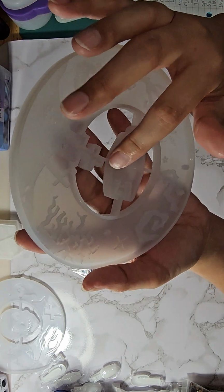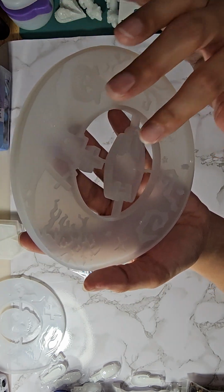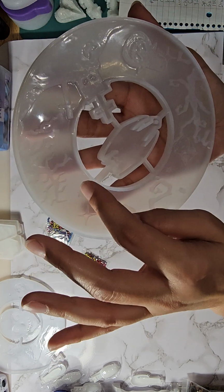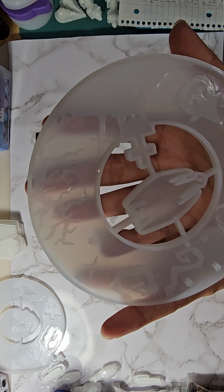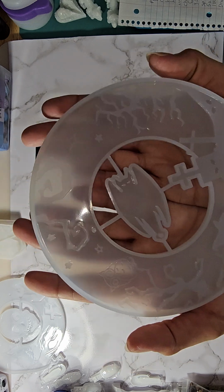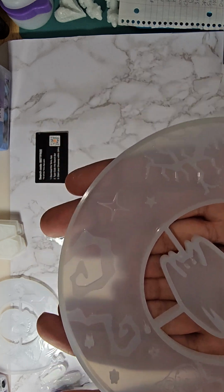And he's got a spot to hang him, and a spot here that he will hang from. Hopefully that'll fit, because it looks like it might be a tight spot. I don't know. If it is, you can always drill your own spot in there for it. I'm hoping you can see the details.